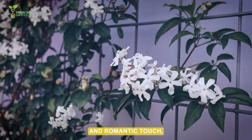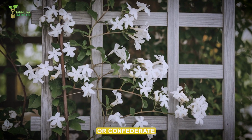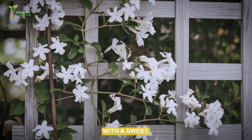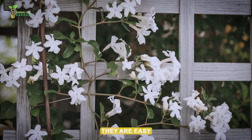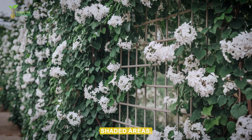For a fragrant and romantic touch, consider Jasmine. Whether you choose star jasmine or Confederate jasmine, these vines produce delicate white or yellow flowers with a sweet, intoxicating scent. They are easy to train on a trellis and grow well in both sunny and partially shaded areas.